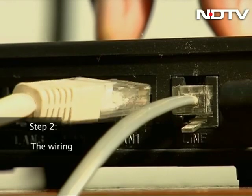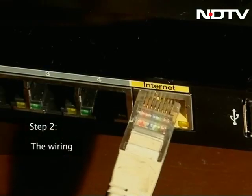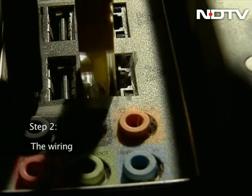Now that you know what device connects to the internet, the wire from the LAN port in your modem connects to the internet port on your router, and the cable from your router connects to the LAN port on the back of your PC or laptop.